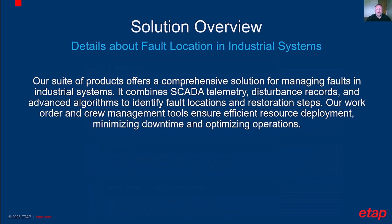The suite of products offered provides a comprehensive solution for effectively managing faults in industrial systems. This solution is designed to seamlessly combine SCADA telemetry and disturbance records from the field with advanced analytical algorithms to accurately identify the location of the fault, determine the necessary restoration steps, and efficiently manage work orders and crews to provide the best in-class solution.